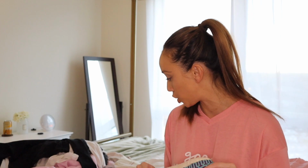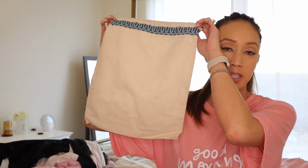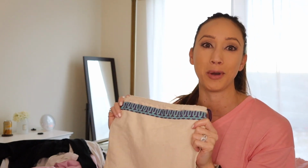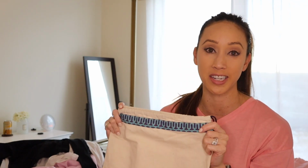Whenever I buy shoes, they typically come with a dust bag. And so I always keep the dust bags because that's where I put all my shoes. And luckily they come in various sizes. If I have multiple sandals that I'm bringing on a trip, I put them all in one bag.